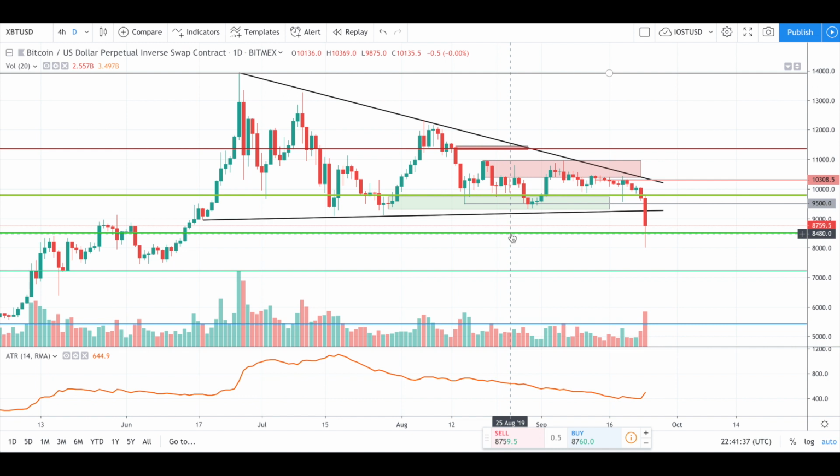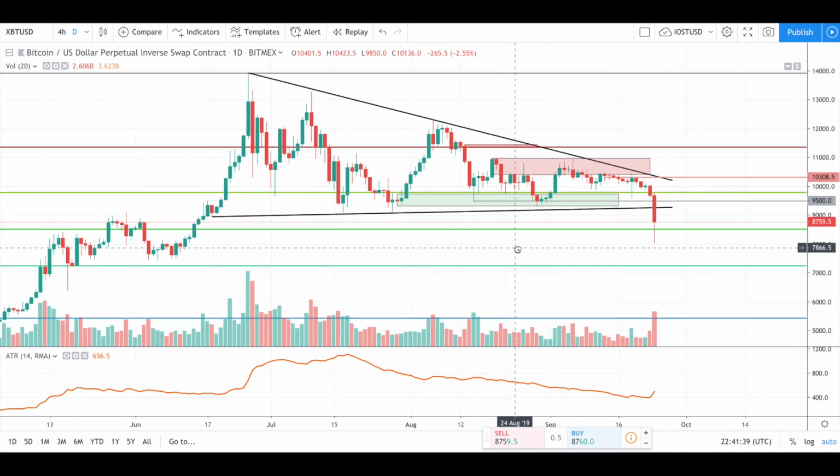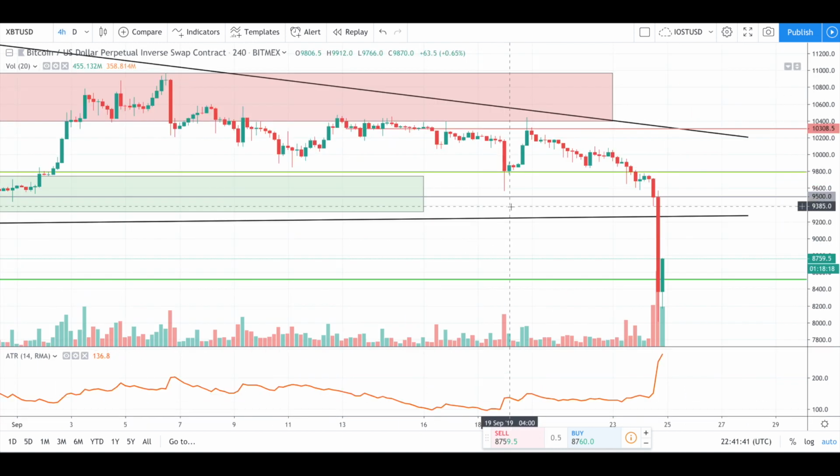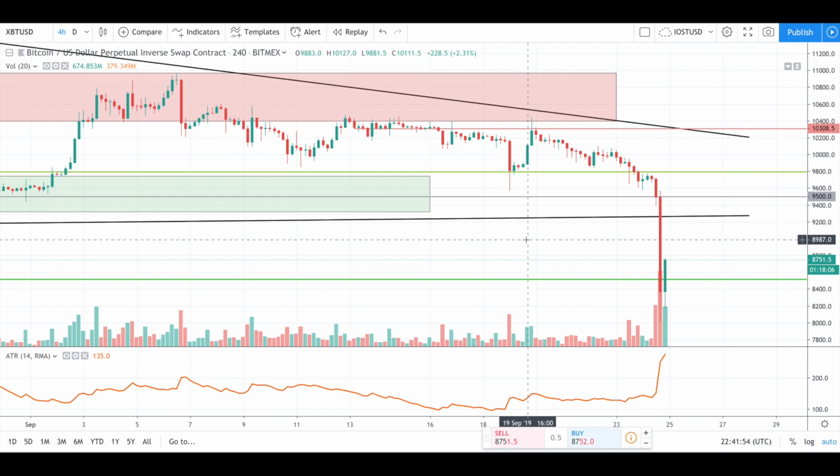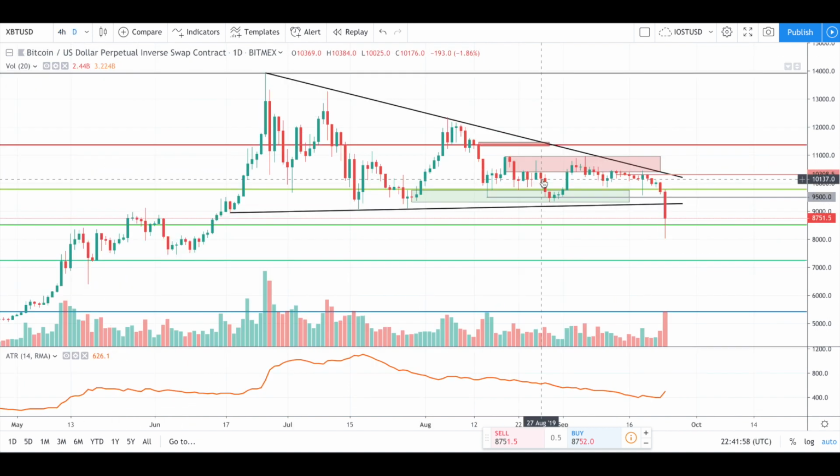As we drill down to lower time frames, we can see that the 4-hour candle right now is forming where the buyers are starting to hop in and pick up BTC. I know a lot of people are loading up on these dips, which is a great thing, because overall, even though I was bearish on this recent trend, I'm overall bullish for BTC. It's just that we have to put everything in perspective in terms of trading and time frames.